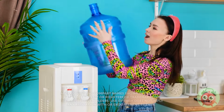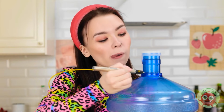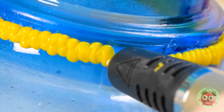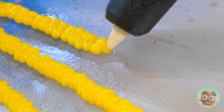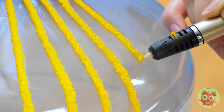This water bottle is just what I need. I'm gonna do something special with it. But first, I need my 3D pen. I'll start by drawing around the neck of the bottle. I want to create a continuous line. Once it's joined up, I can work my way down the bottle. And I'll add more. I'll keep the lines equally spaced, just like this. I hope I don't run out of plastic.